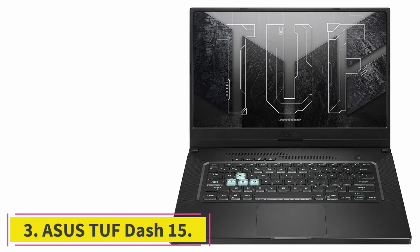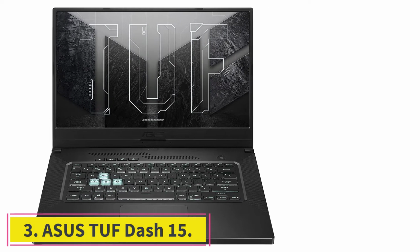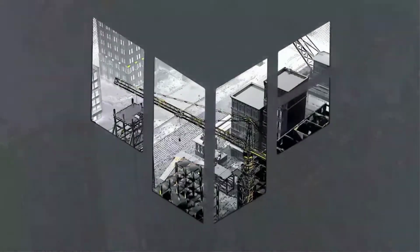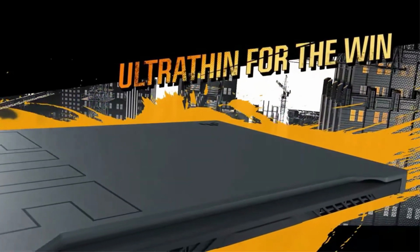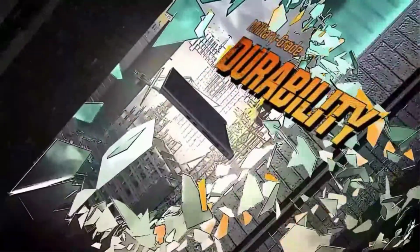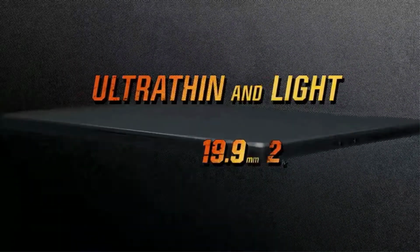At number 3. ASUS TUF Dash 15. If durability and longevity are your main objective while finding a laptop, then the one to go for is the ASUS TUF Dash 15. It's a military-grade laptop and it's also very stylish. Because of this and its power, it also has high scores on our selection criteria. It's one of the most durable photo editing laptops at the moment.